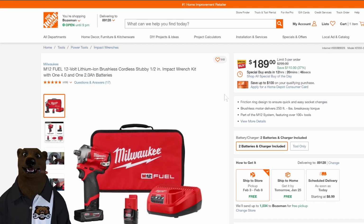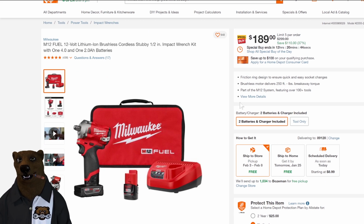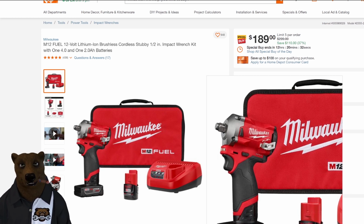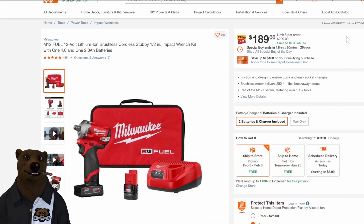Next up, we've got that M12 stubby, 12-volt lithium-ion cordless half-inch impact wrench with a 4-amp and a 2-amp battery and the charger and the bag. And, of course, as I said, that's the Fuel one, so you're going to get real power out of this. It's amazing how much power Milwaukee can get out of this M12 line. Again, this one is another Cinderella deal. Ends at midnight, $189 on that one.